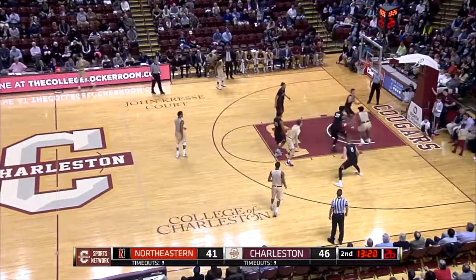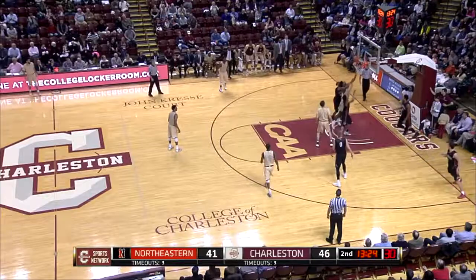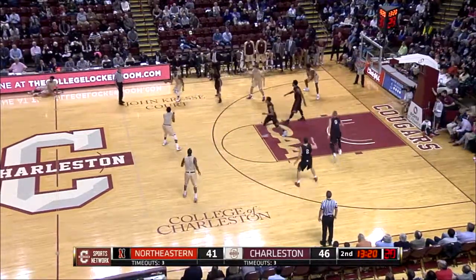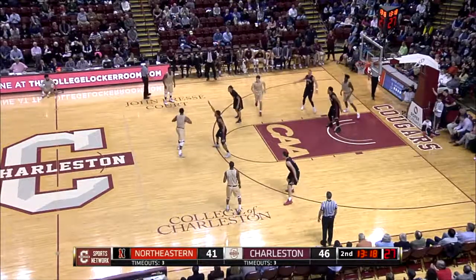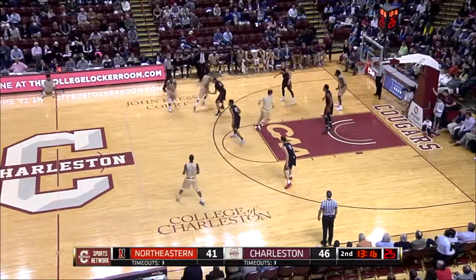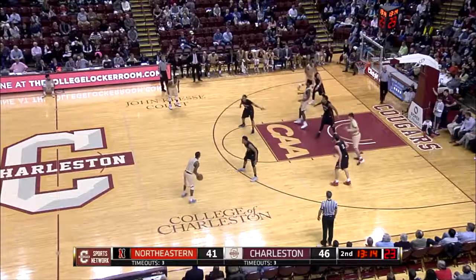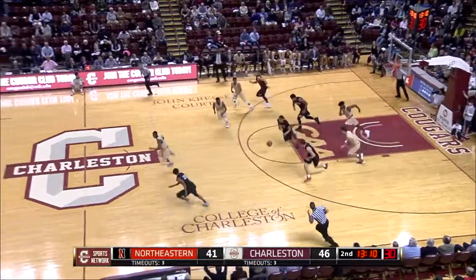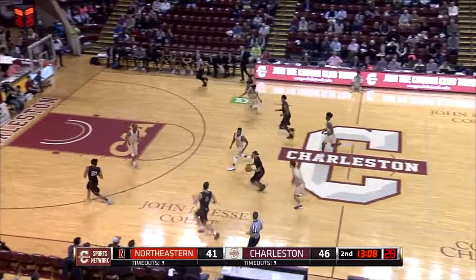Evan Bailey, bounce pass over to Chavez Goodwin. He'll gather himself. He'll go up for the dunk, and he misses the dunk, and the rebound's going to be grabbed by Marquise Pointer. So Chavez had a dunk and just didn't jump high enough and missed it, but fortunately for Charleston, they get the offensive rebound and a new shot clock. Joe Chile, three-pointer, no good off the front iron. Rebound falls into the hands of Northeastern.